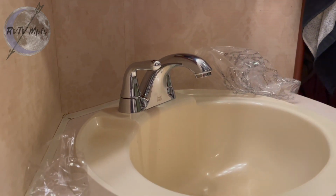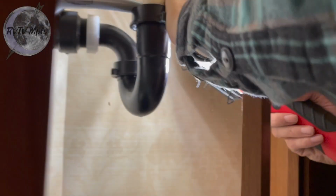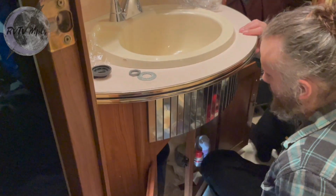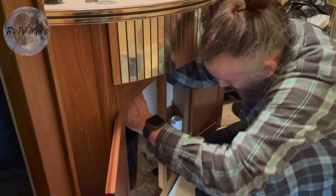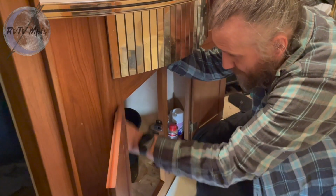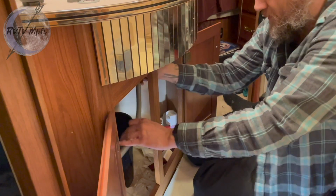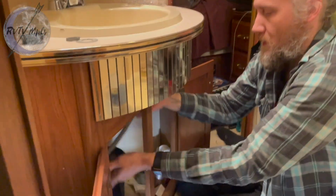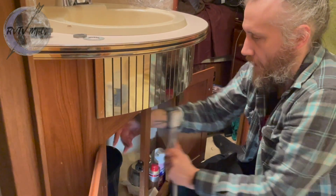Oh, we got a leak down here, on the hot water side. Oh, God. So the plastic PEX fitting stripped. Is this where you write famous last words? I will not break this. Oh, I just broke that. Just pulled the screw right out of the way. Oh, God dang it.